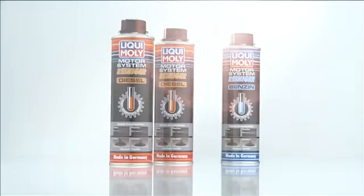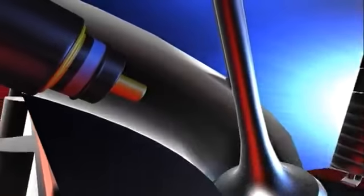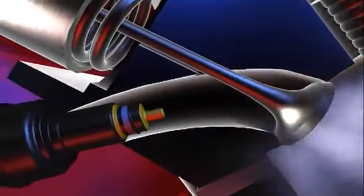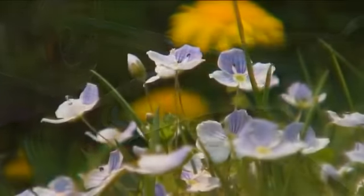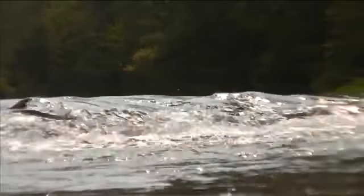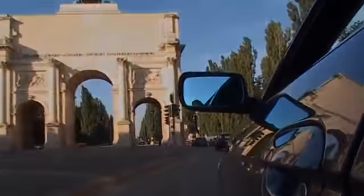Liqui Moly engine system cleaners enhance the efficiency of all injection motors in diesel and gasoline vehicles. They make an important contribution to protecting our environment and conserving resources. After all, it's now more important than ever. Save when driving. Save with all your energy.